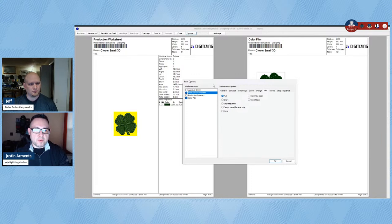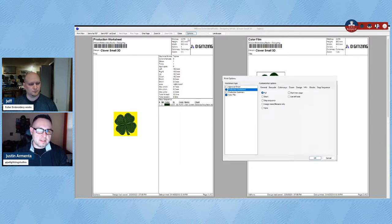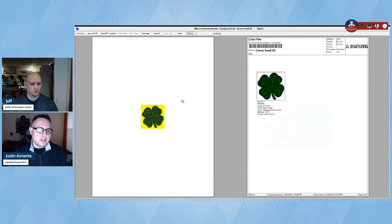Information is if you want to include the information, like the stitch count and the size and the colors used as far as the color threads, that's going to be under the info tab. If you don't want anything and you want just the design, you select done and it's going to show you just the design.